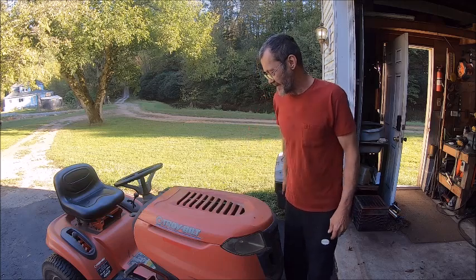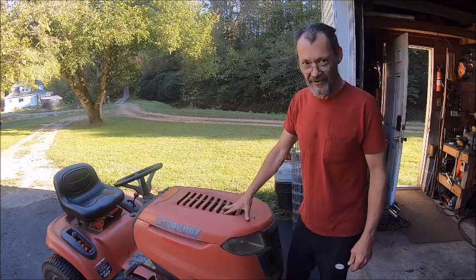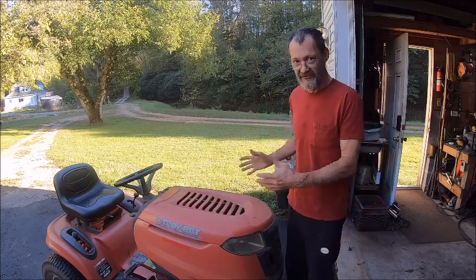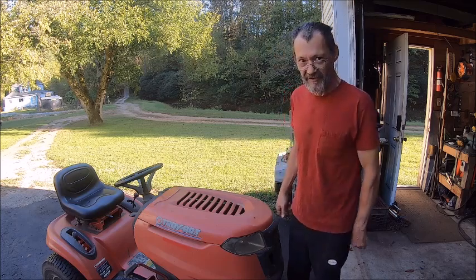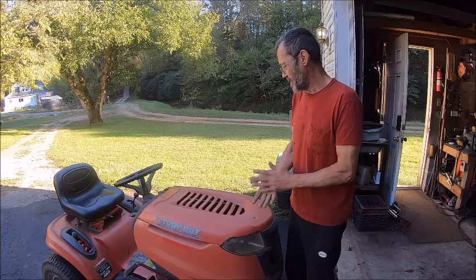But anyway, I'm the one that put this hood on here. It's exactly the same identical hood. It's just one has a horse sticker on it, the other one has a pony sticker on it.